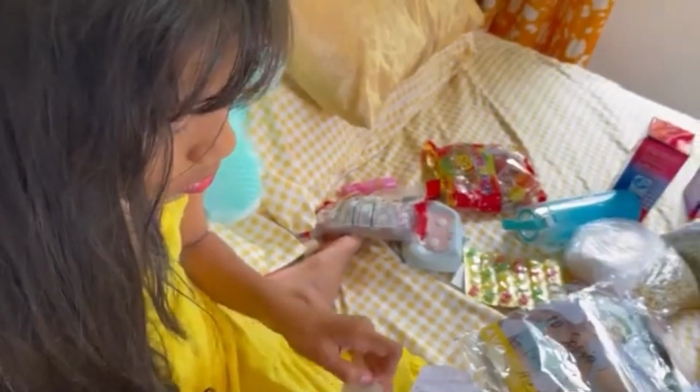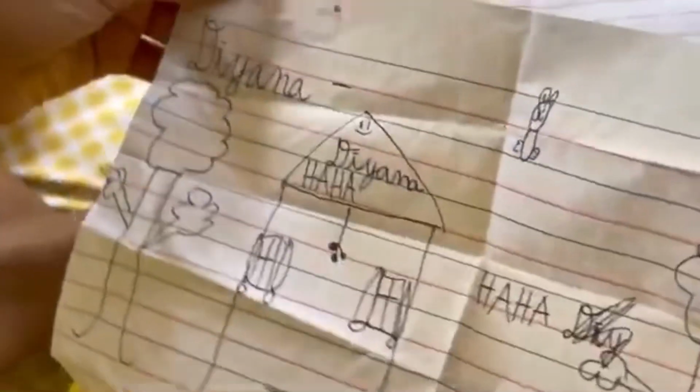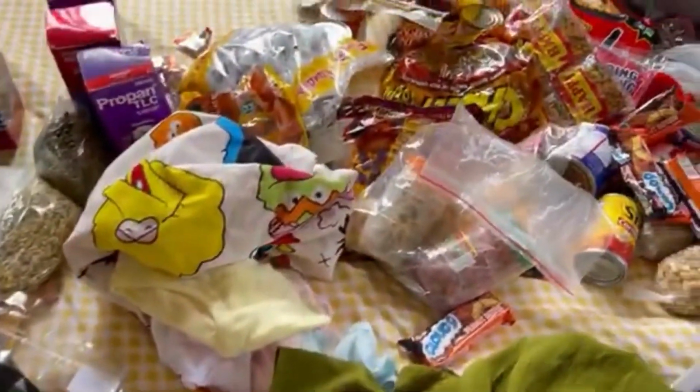This is her adding Kitty's letter for Diyana. Diyana, haha. Wow, adding Kitty. Thank you so much for this. Thank you. Other one. Salamat. Diyana, see? How cute she made it for you, especially. Thank you, Ading Kitty. Thank you, Aira. Thank you, everyone. Thank you so much. Thank you.